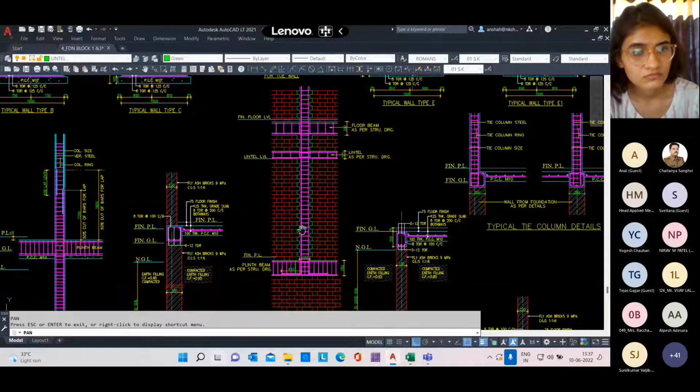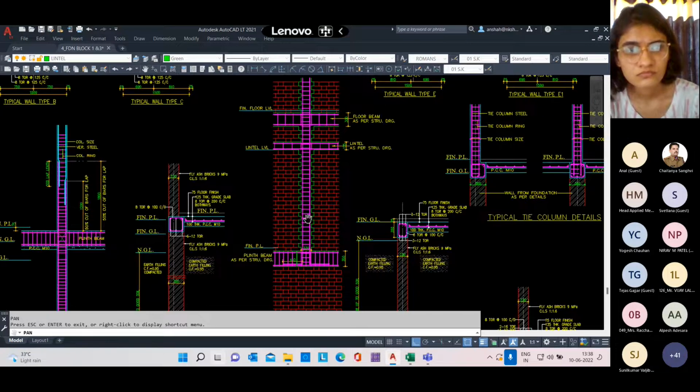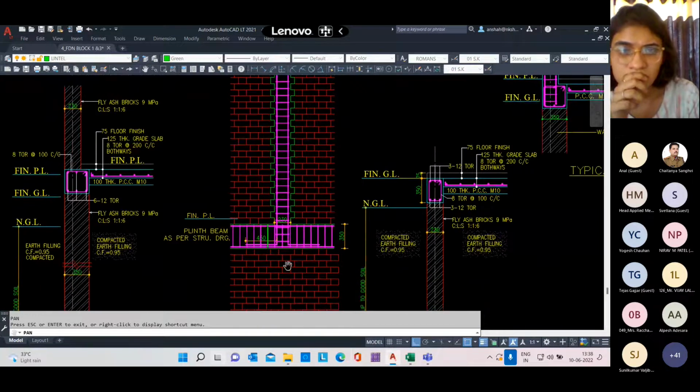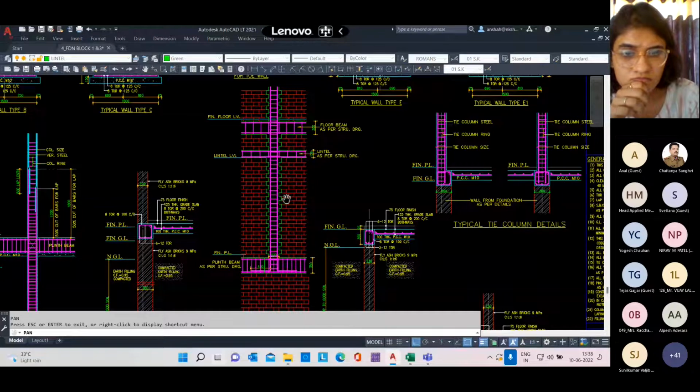Earlier there was also a discussion whether we should cast our mullions first and then do the brickwork right next to it, or leave toothing. Ultimately everyone was of the opinion that we should have toothing so that there is good interaction and bonding, and that is what has been followed. We decided to have a stepped foundation till plinth level, then a plinth band, from which we started our mullions.